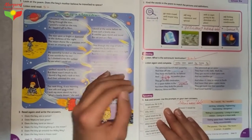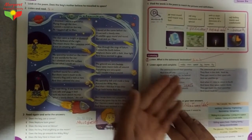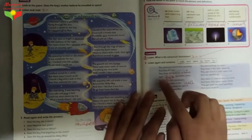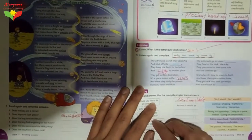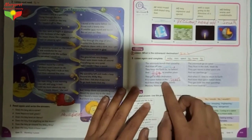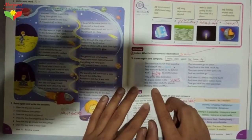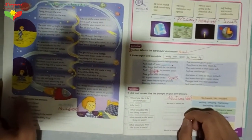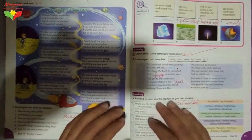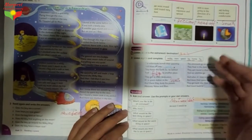The astronauts launch their spaceship and blast off into space. They leave the Earth far, far behind and fly to another place. They get to their destination. It's a space station in the stars, and there they study the planets Mercury, Venus and Mars. Okay, I will leave the other ones for you. Listen if you have to, you can listen twice or three times, 4 times, it's totally okay. This is a practice.